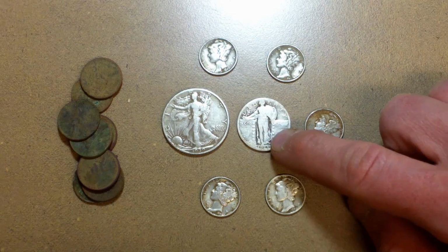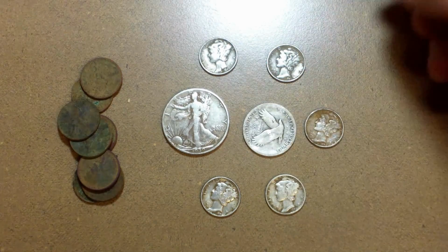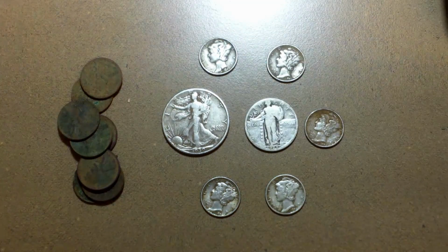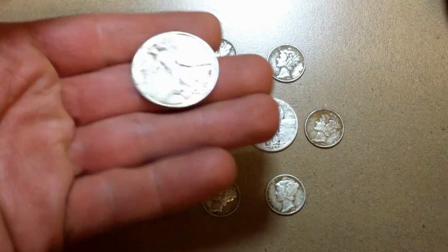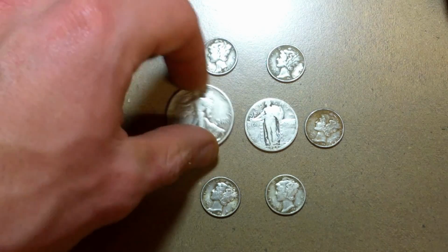My Standing Liberty has a date. It's 1925. So I was pretty stoked to see that. Yeah, it's a really pretty coin. I just love the look of old coins. My Walker is a 1939. Another really, really cool find.